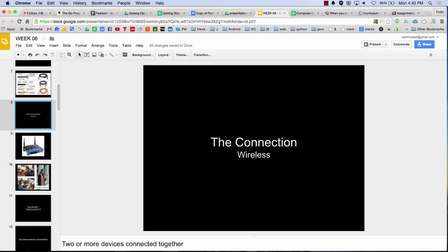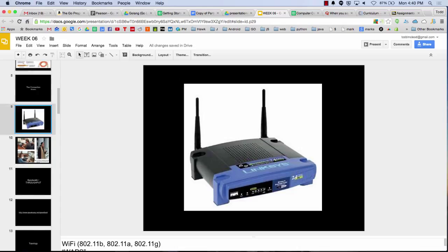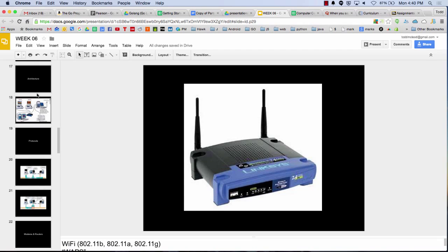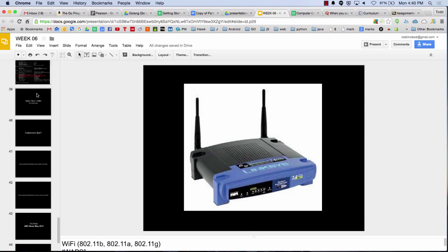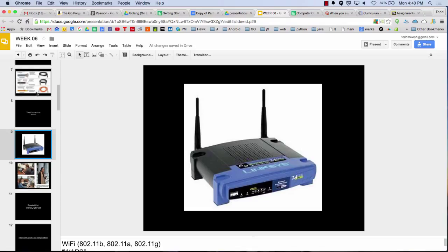So that's connecting with wires. You could also connect wirelessly. You don't have to go up in the attic when you do this. And that's what that looks like. It's just a router, a wireless router. Okay. That's what that is. I was wondering. And sometimes there's a difference between a router, a modem, and a router and modem, and we'll learn about that in a second. I was going to show you, but oh well.